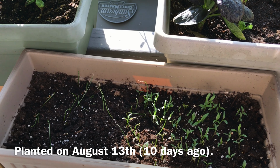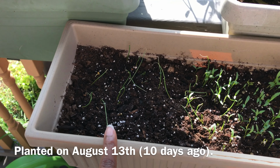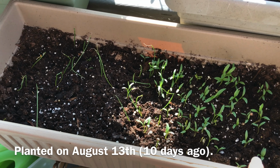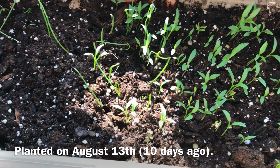So let's get right into the update of the container garden. Right here was the bunching onions and cilantro that I planted, I want to say a week ago. They're coming up good. Everything looks fine there.